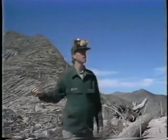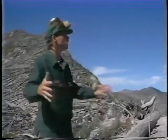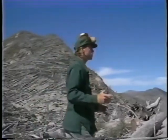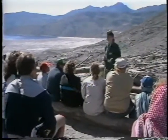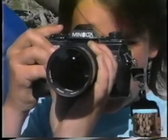Because if you were to look at Mount St. Helens history, it's had 21 major eruptions. So the Forest Service has naturalists on duty during much of the summertime to answer questions and show off the sights of the National Volcanic Monument. Cameras fire non-stop as visitors capture the views of the lake and the mountain behind it.